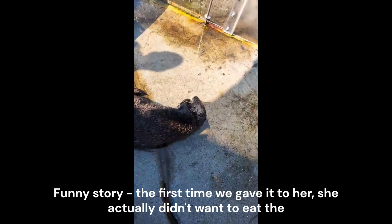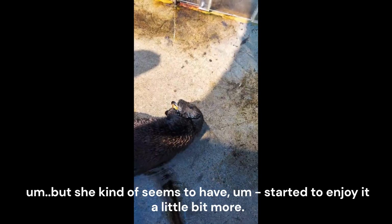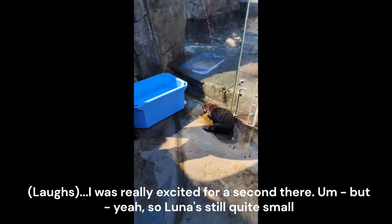Funny story, the first time we gave it to her, she actually didn't want to eat the delicious meat inside at all. She was more obsessed with the shell, but she seems to have started to enjoy it a little bit more. I was really excited for a second there.